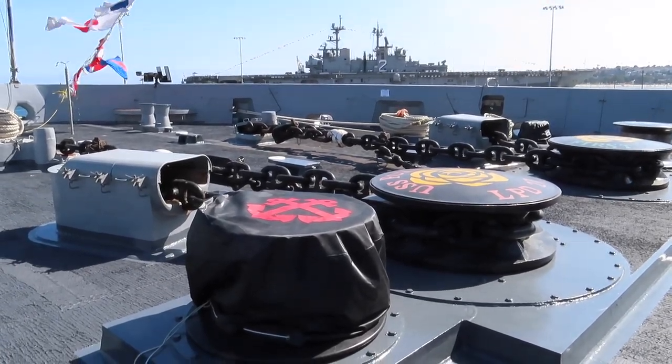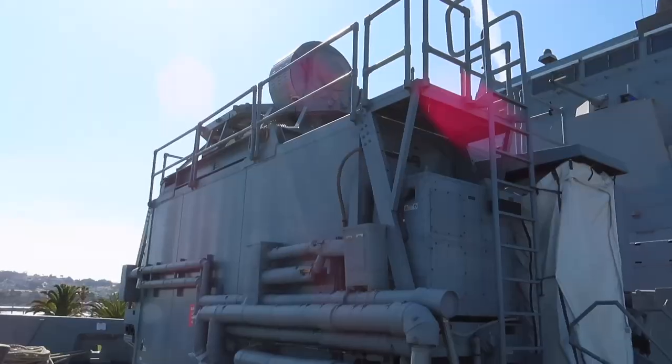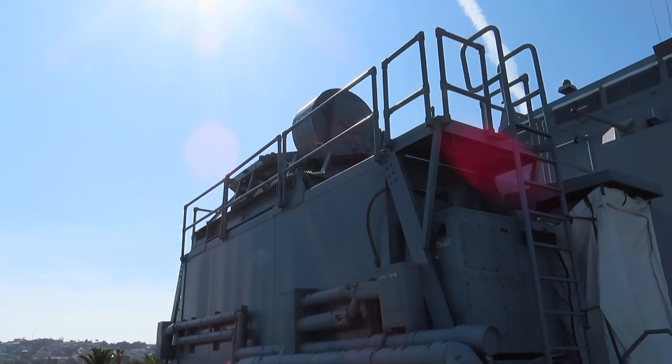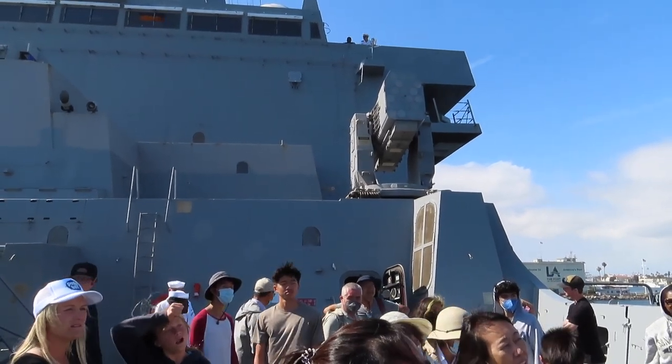The laser. I can't talk all too much about our laser, but I can tell you, small craft attack team. Laser so equipped. Normally when we're doing sea and anchor, so when we're pulling out, so we just got back from our deployment. We went all the way over to the Middle East and then back.